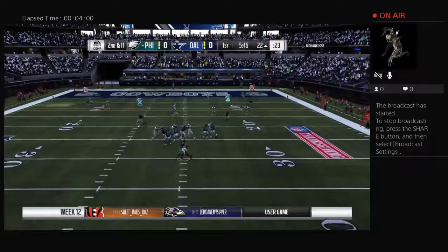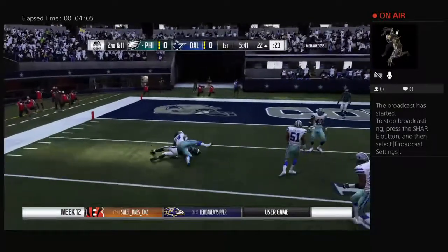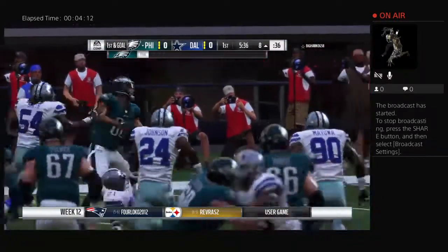Now a 2nd down throw for Mariota. Left side complete, Safarian Jenkins. And they've got it inside the 10 at the 8. His first catch, good for 14 there and a 1st down.